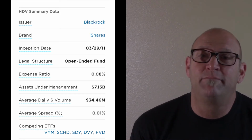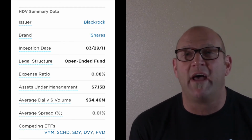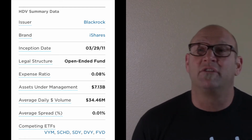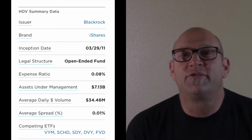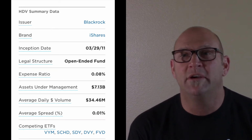It has about $7 billion in assets under management, and each day it trades about $34.5 million. So this is a larger fund, you guys, which is good. Now this would be competitive with your VYMs, your SCHDs from Schwab, SDYs, other dividend ETFs like that. We can see currently that it has a distribution yield of about 3.56%. So quarterly, you're going to get about 3.5% dividend yield, which if you're a dividend investor, you know you're looking for somewhere in the 3 to 4% range. So you're right in the middle there.